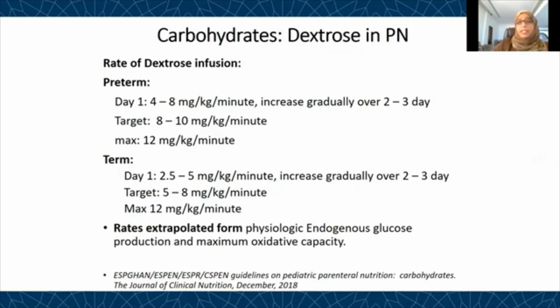It's important here to speak about the rate of dextrose infusion. We no longer refer to the dextrose in parenteral nutrition in percentage or even in grams per kg. The best is to speak about glucose infusion rate or dextrose infusion rate in milligrams per kg per minute, because the literature will give you the recommendations based on these numbers, and you can then evaluate whether you are underfeeding or overdoing it with the dextrose infusion.